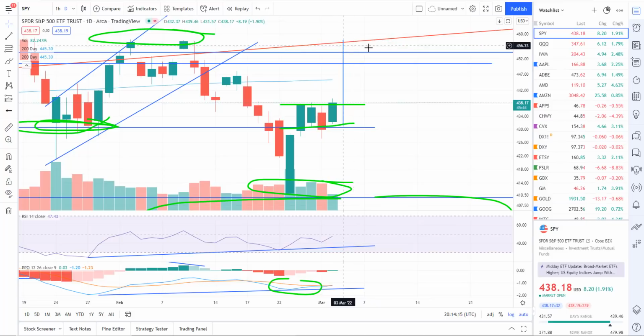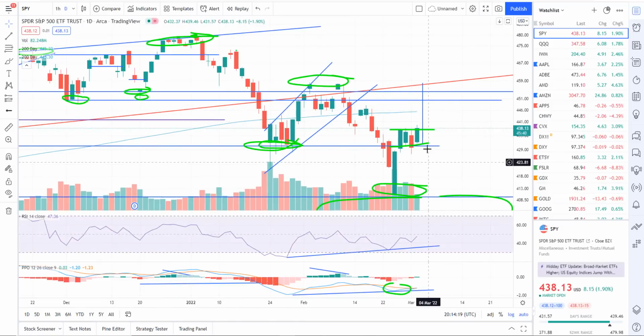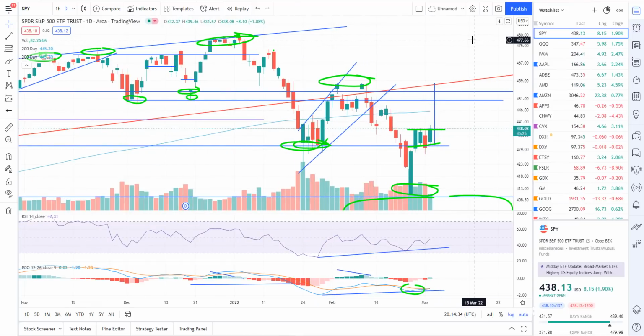If we were up here, this is an objective area to short. Right here, we're kind of in the middle of the area where it could break to the upside or it could fail. I don't know which way it's going to go, to be honest. Bullish divergence on the momentum, on the PPO and the RSI, so that is in play. So the probability is to the upside, I would have to say. And therefore, I'm looking to keep things light in general.